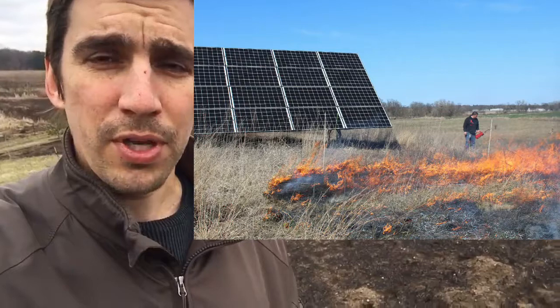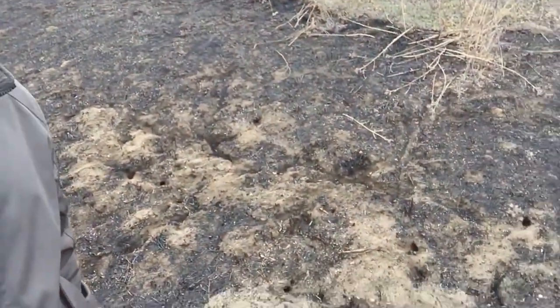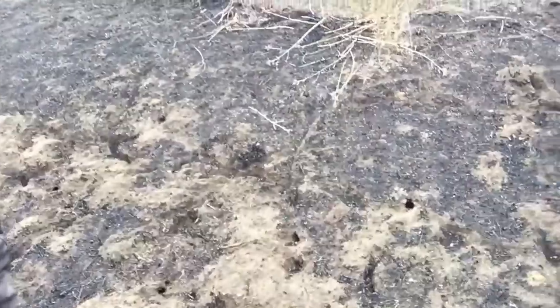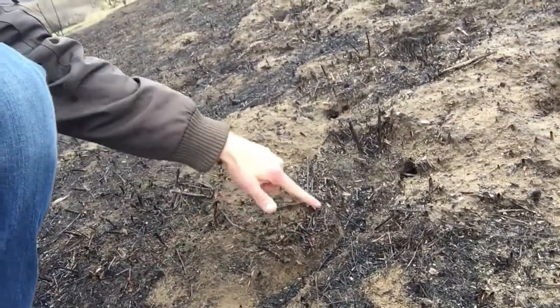I wanted to show you guys something really neat. We did a fire on this prairie. We burned all these grasses off on purpose. We were real careful so that no buildings or no people got hurt, but we were able to burn through the grasses and look at what we found underneath. In all these little tiny holes, can you guys see those holes? There's all these tiny holes with tunnels running between them. Do you see that tunnel right there? What do you think made those?